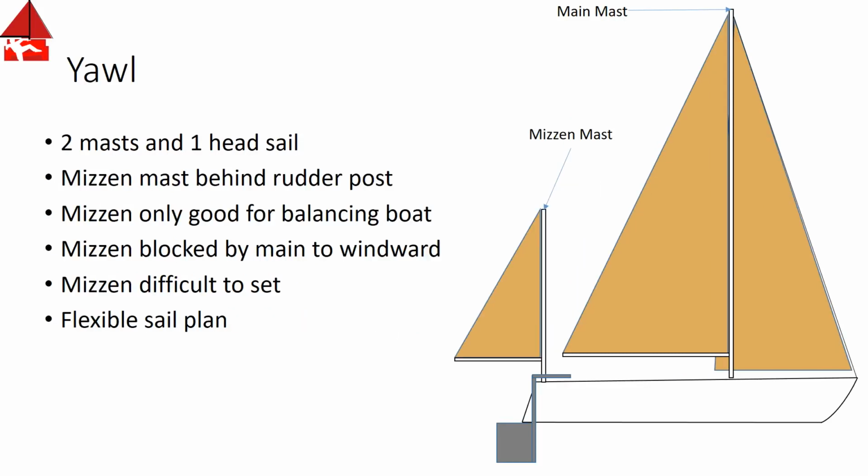The final type of sail plan we're going to discuss is the yawl. A yawl is again characterized by 2 masts, the main mast and the mizzen mast. The difference between a ketch and a yawl is where the mizzen is located in relation to the rudder post. Notice here the rudder post is behind the mizzen mast. That's what makes it a yawl instead of a ketch. Also, check out the size of the mizzen mast compared to the main.